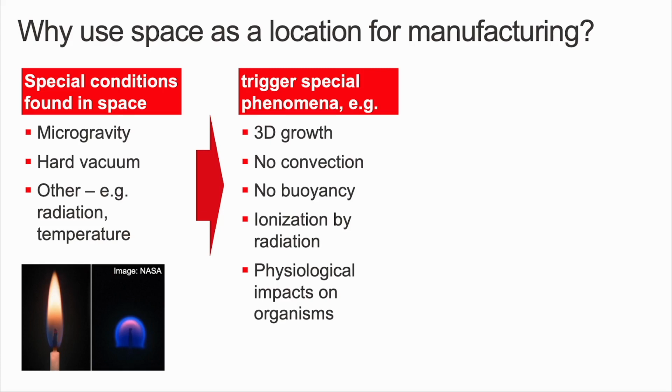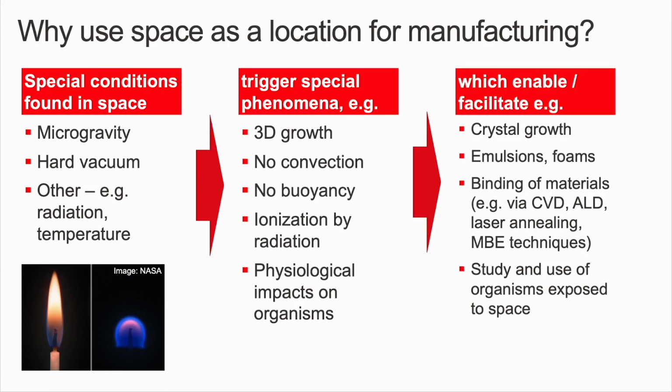And you can see one impressive example or demonstration of such an effect, which is comparing what a flame looks like under 1G conditions on Earth on the left, and it's the sort of flame we're all familiar with. And then look what a flame looks like in 0G. Now, those secondary effects, so to say, they mean in turn that you can do some things in space which would be much harder to do on Earth, or even not possible at all. And those you can now see in the last column.